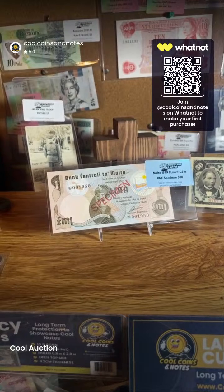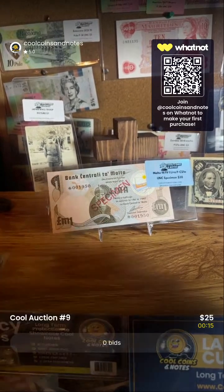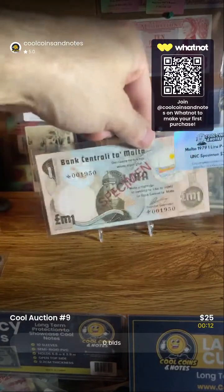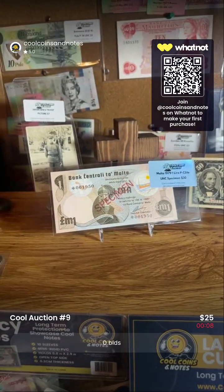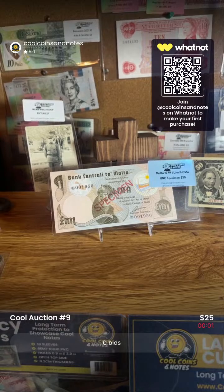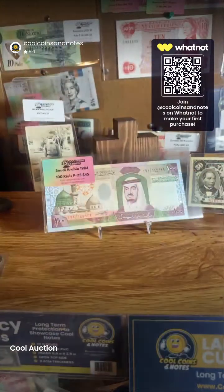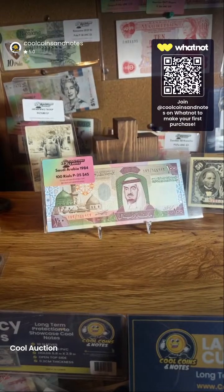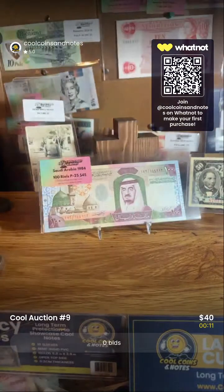What else do you look for? Here's a Malta specimen, 1979, 1 pound. We've got the Queen, animals, Mexico, Russia, all sorts of countries, organized by country. Saudi Arabia. Zaire? Yeah, we got Zaire. 1984, 100 reals.